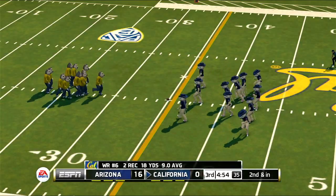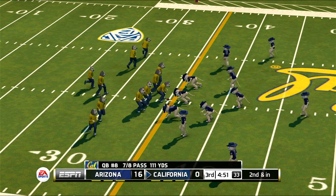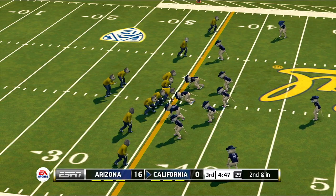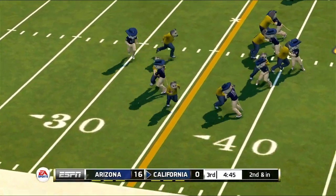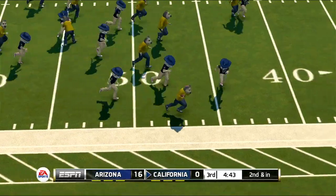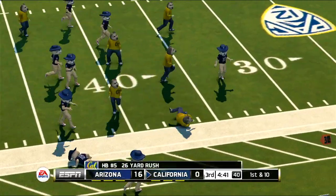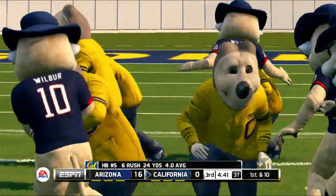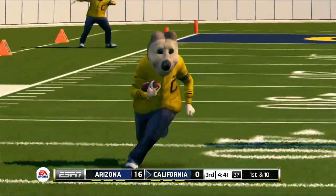It's second down, and they're about the length of the football from the first down marker. The corner. He's at midfield. And they tackle him at the 39. That was a huge lift. Brad, you're right. A run like that can really get the momentum rolling.